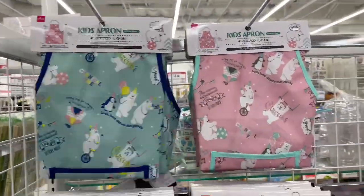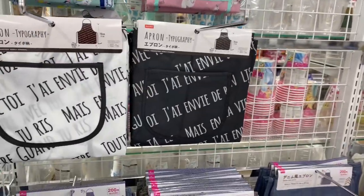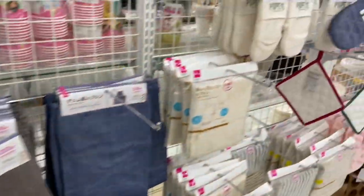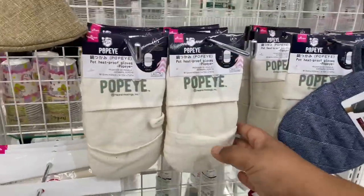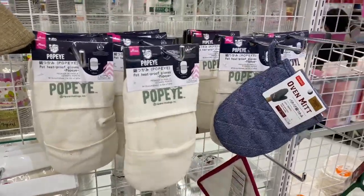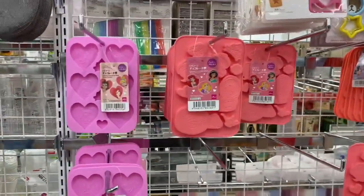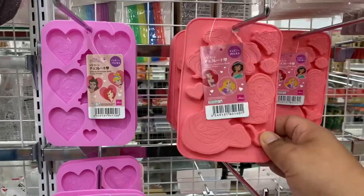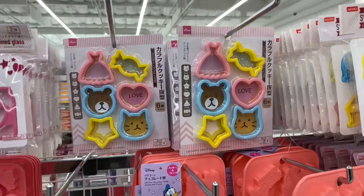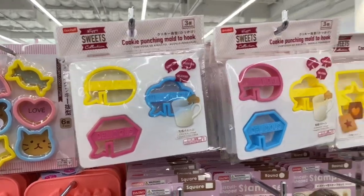And look at these again, the cute little aprons for kids. If they want to get involved in the kitchen, great little starter kit. Again, it could be great little accessories for their Easter baskets. I will say I'm not finding a lot of new Disney as I was hoping for, but again, it could just be that it's not summertime quite yet. But there's still tons of cute little items to check out, like these little candy molds or chocolate molds, or even if you want to use them as ice cream trays. And they have these little cookie cutters as well. So yeah, lots to explore here at Daiso, Japan, aka the Dollar Tree of Japan.